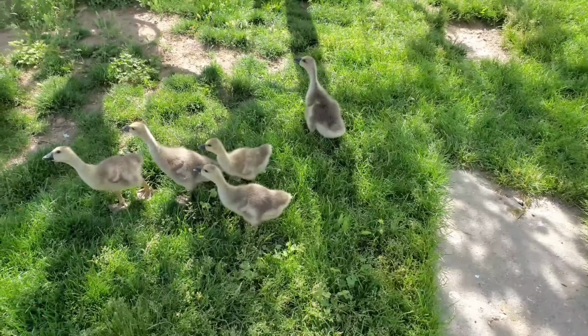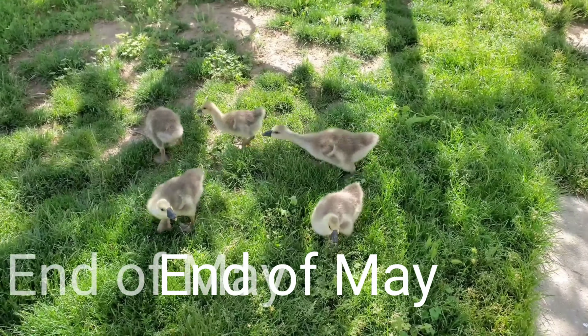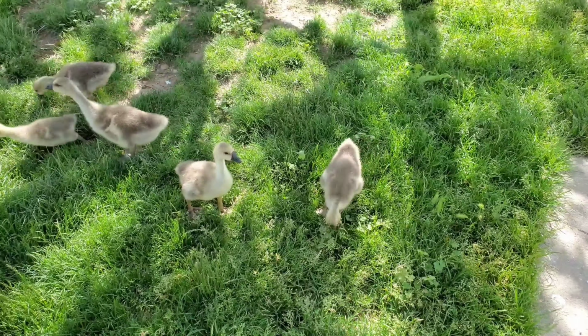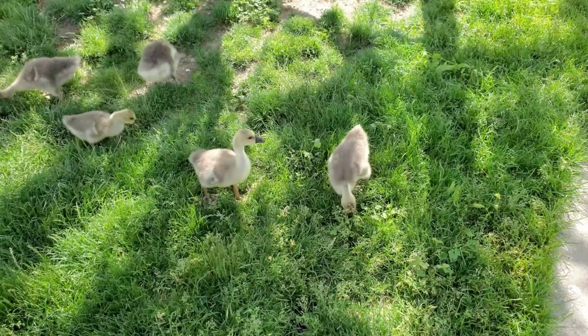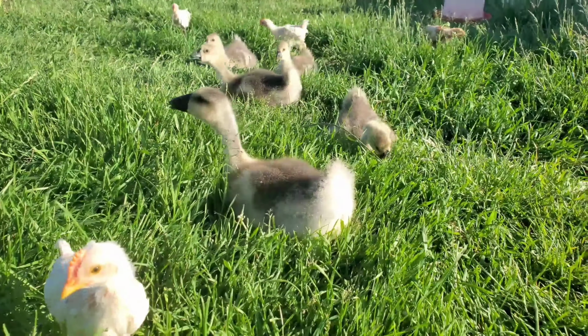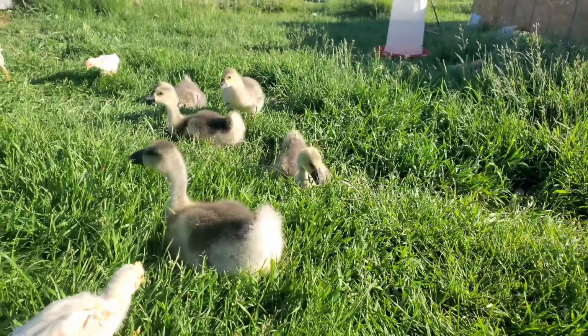And our little geese. They're growing pretty fast. They're happy guys. I bought these goslings so my children would have some experience with the geese. A nice day outside with the geese enjoying the grass. Nice and warm.